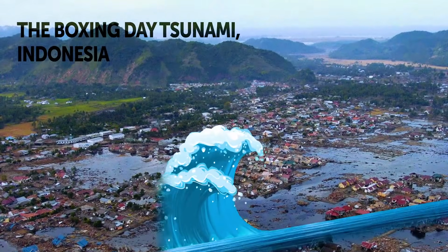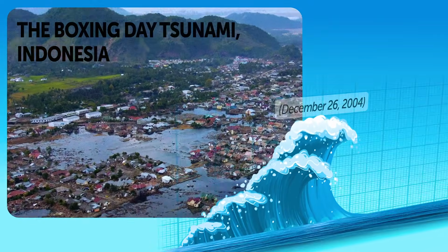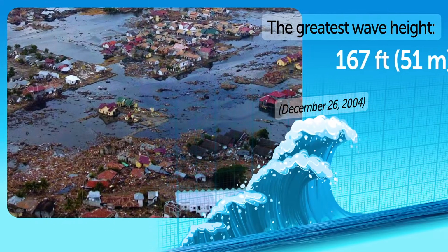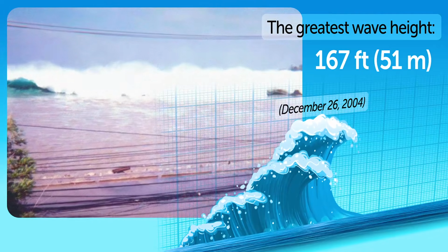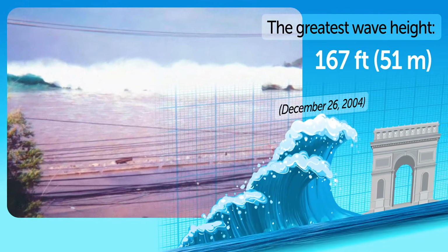The Boxing Day Tsunami, Indonesia. An undersea earthquake starts in the morning. Its tremors cause a series of tsunami waves. The largest reaches the height of the Arc de Triomphe in Paris.